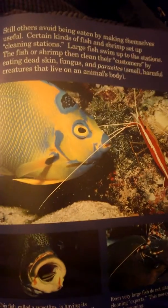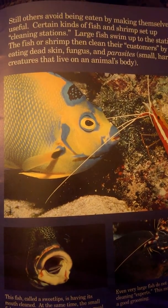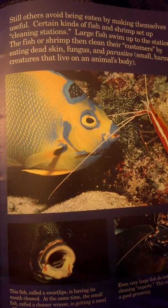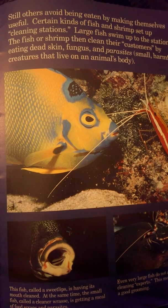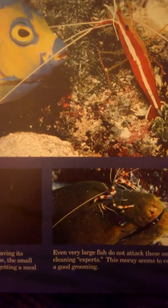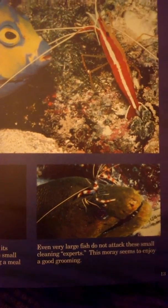And I love how certain small kinds of fish and shrimp set up cleaning stations. And they clean large fish, kind of like a car wash. They clean their customers by eating their dead skin, fungus, and parasites that live on their body. There we go, their sweet lips. Getting some cleaning done. And there we go, large fish that don't attack them. That's a cartoon right there.